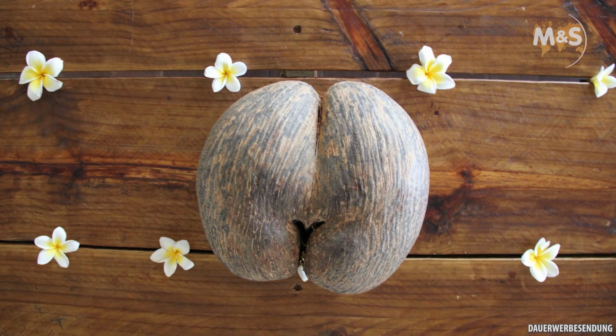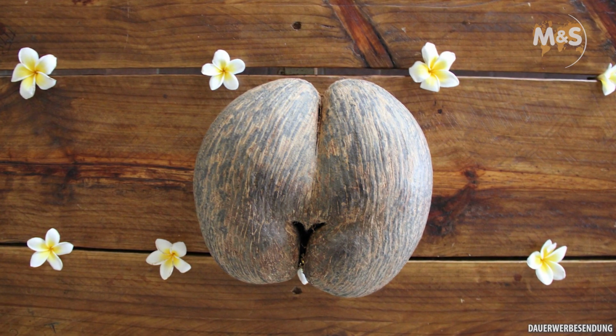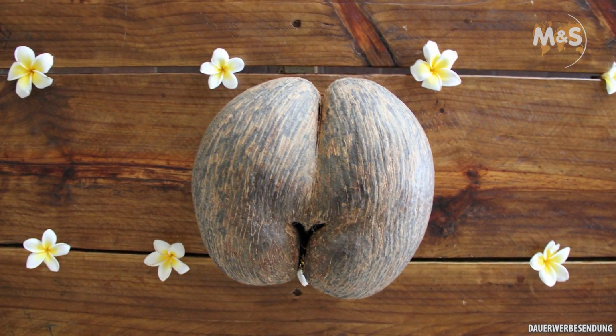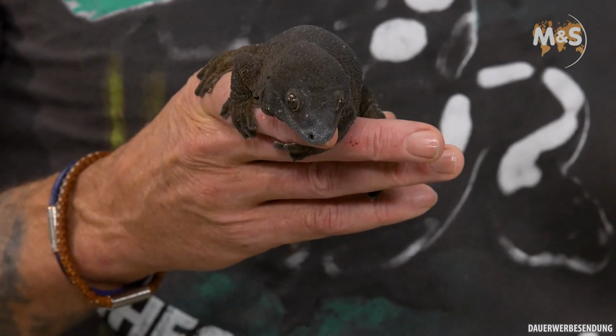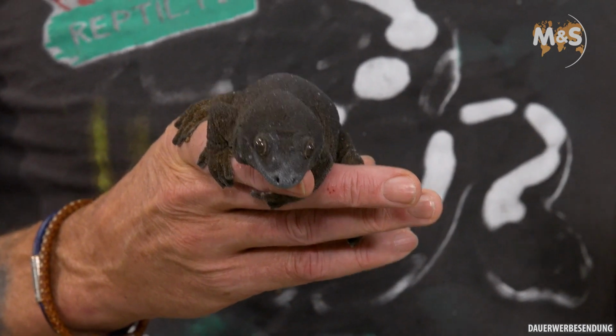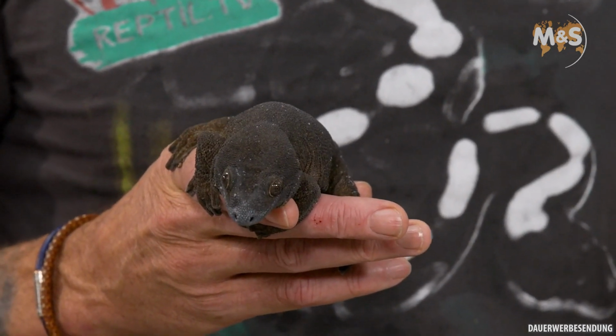You could see them like a lady's bottom. The appearance of these nuts alone stimulates the imagination. Everything that stimulates the imagination is considered an aphrodisiac, and the nuts are accordingly sought after. The interesting thing is that this gecko lives on these palms, so giant coconuts. A giant gecko, that fits quite well, but correspondingly small is this range.